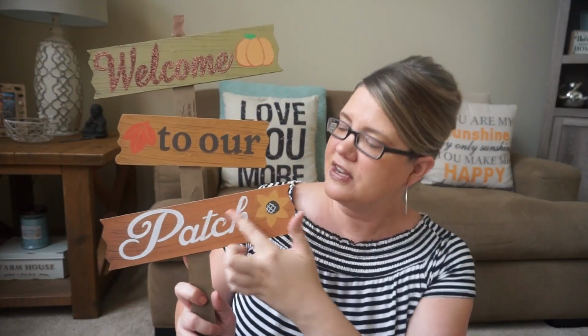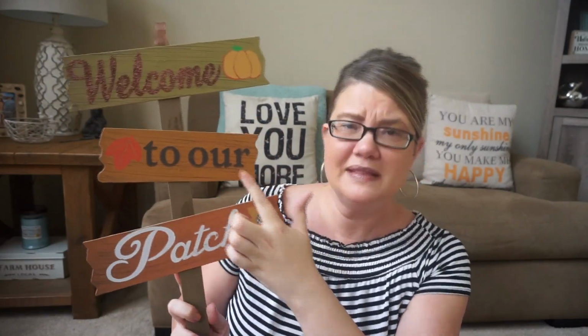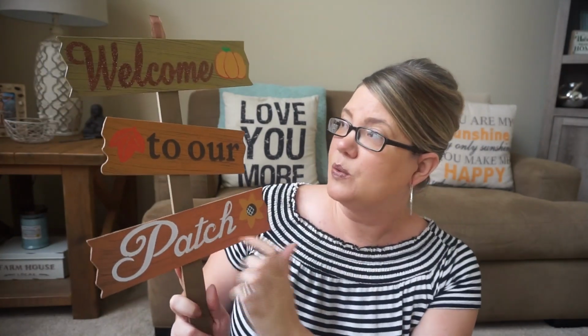And then this one says welcome to our patch. Now, I just think that the designs might be a little bit different from last year. I don't remember, but I remember there was one welcome to our patch. Now, this one had a little bit of excess glue on it, so if you notice that in store, just look out for that, so you know you can grab one that might look a little better. But I'm fine with that because those are going outdoors.